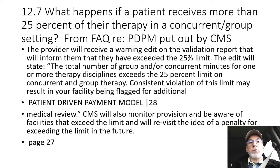Now, some of you have been working in nursing facilities that have exceeded 25% group and concurrent. And you may have been told by your agencies that that's perfectly fine. Well, I'm here to tell you that it's not.